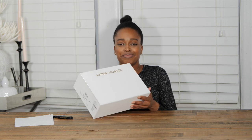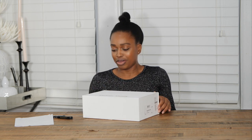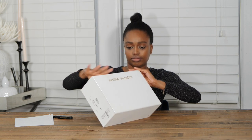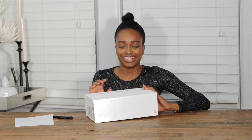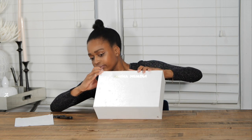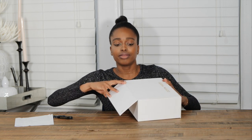So here we are. Oh my goodness, I'm so excited. I'm super, super, super excited to open this box right now. Oh my goodness. I think it's a metal flap. I believe. Yep, like the last one. I'll insert a pic here of my first sandal, my first shoes that I bought from Amina Muaddi. But her shoes are known for that heel. I'll show you the heel. I can't really describe it, but I'll show it to you. And yeah, I think it's a flap. A magnetic closure. Yeah, there we go.